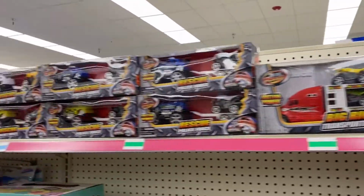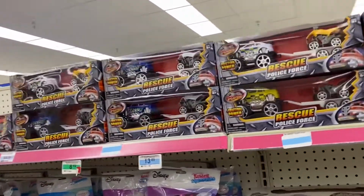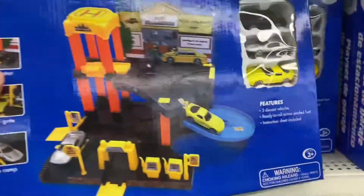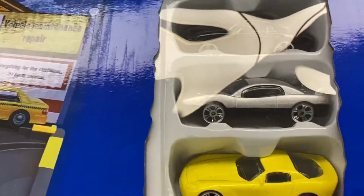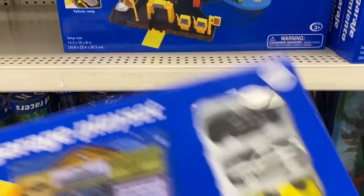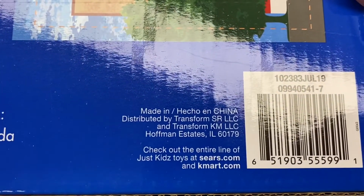But, you know, there are collectors, and I guess if you take an interest in this kind of stuff, then you would like it. Here's a set, came with 3 vehicles, basically all fantasy cars. Just Kids was a name brand, and that was a local brand that they slapped on stuff that obviously came from China.